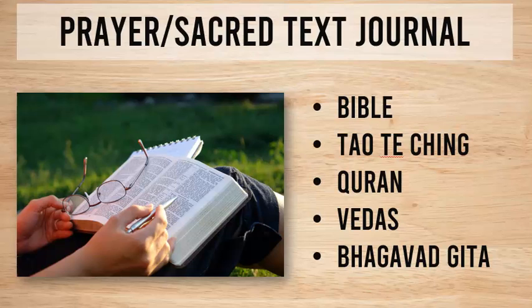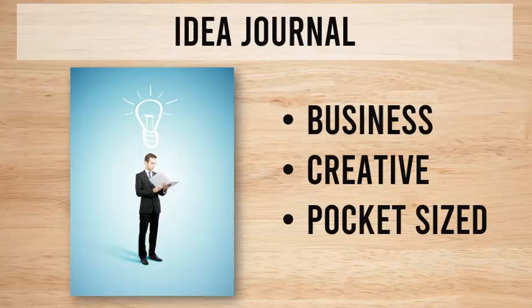A prayer or a sacred text journal, otherwise known as devotional journals. So this is where you take a sacred text, such as the Bible or any of the countless ones, there are so many of them out there. But like you'll read a paragraph or a sentence, and then you can journal about it and decipher what you think it means, how it affects your life, and what you can learn from it.